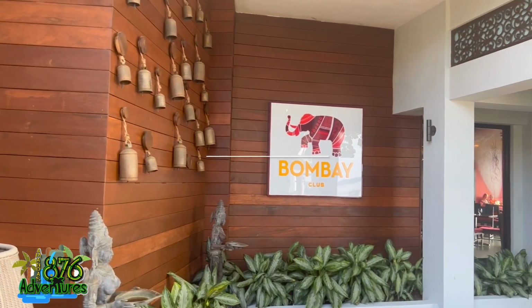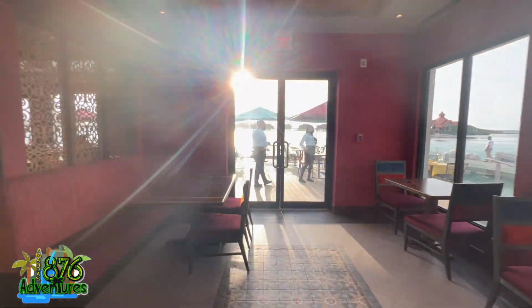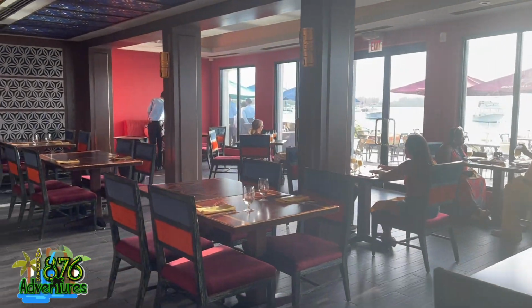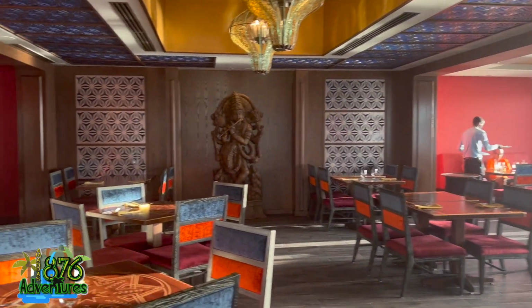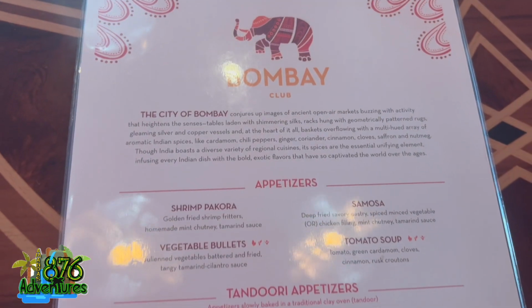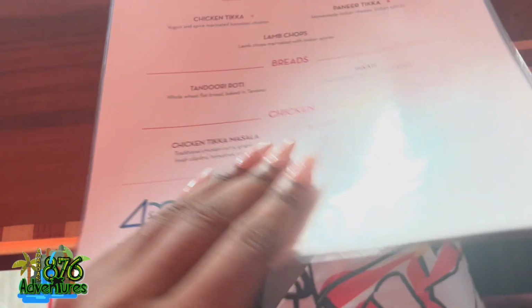Okay. Now, moving right along, we're going to talk about the dinner aspect. Now, this is the Bombay restaurant, which is the Indian restaurant. Oh, loved it. Loved everything about the Indian restaurant. I mean, inside, the restaurant was very nice. The ambiance was good. This is their menu, and you could order, LOL, sorry.